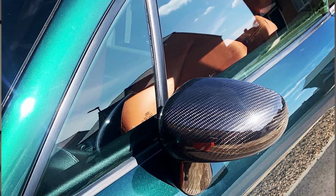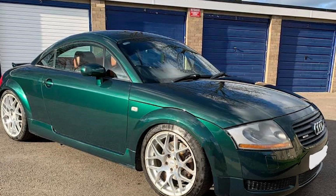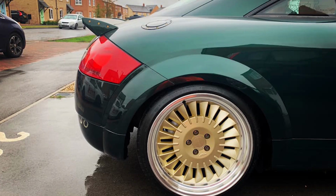Now this is quite a special one as well. Now I've only ever seen one, and this is this one. So that's quite an interesting colour, and by the looks of it, a very rare colour. So it's nice to find quite a few pictures of it.